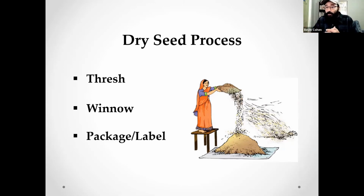When we're dealing with something larger like beans, we can do what this lady's doing here in the picture. She's taking all of her chaff and beans and she's pouring them in the air, allowing the wind to blow the chaff away. The chaff is lighter than the seed. 100% of the time, no matter the scale of the dry seed that you're working with, the chaff is always lighter than the seed.